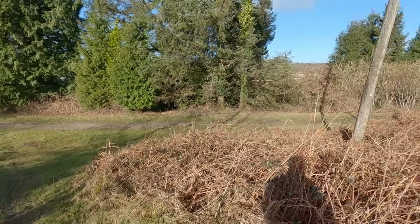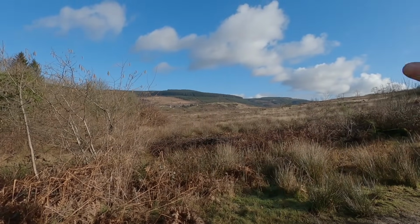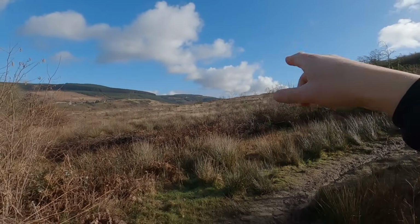Let's see if we can find where it was. Just come off the track bed for a moment just to show you how remote it's gone now. It's just scrubland, moors, hills, forests up there. Station was over there somewhere, and the tunnel is over there, and an old brick kiln as well.